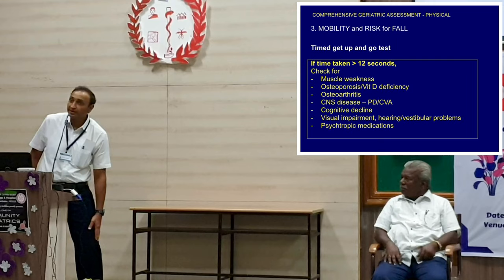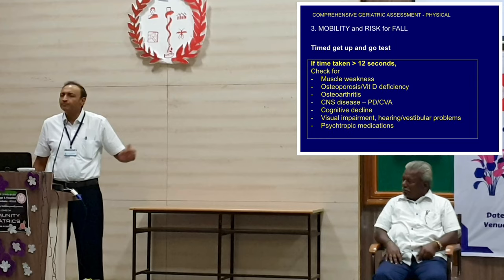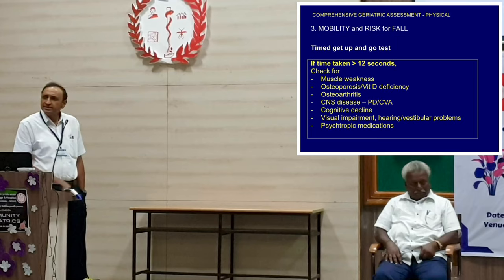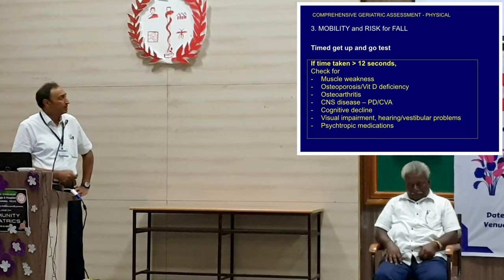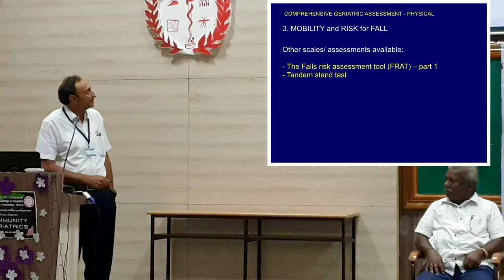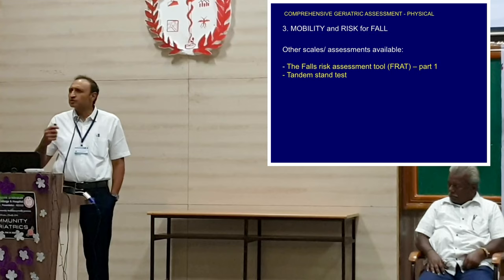Right? And in his case, he does have osteoarthritis, but obviously he's not in as much pain as to preclude a 12-second walk. Does he have any CNS disease? Does he have cognitive decline? Does he have a visual impairment, so he's not able to see? Or a hearing or a vestibular issue? Is he taking any psychotropic medication which is causing him imbalance? These are the things we quickly check if the time taken is more than 12 seconds. So these are, like I said, the falls risk assessment tool and the tandem stand test. These are two other names that I will leave with you for you to look up at your leisure.